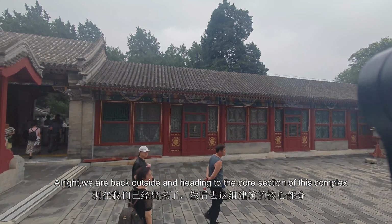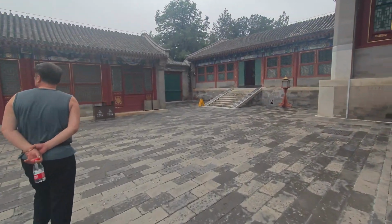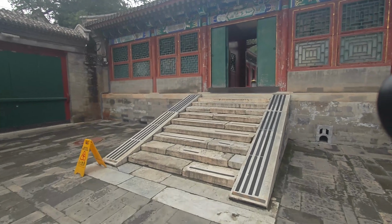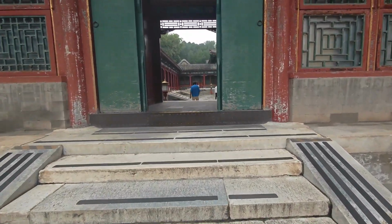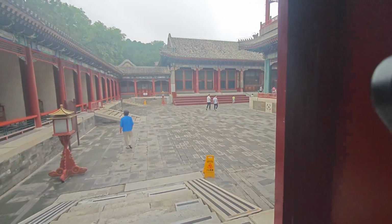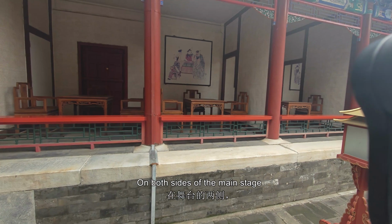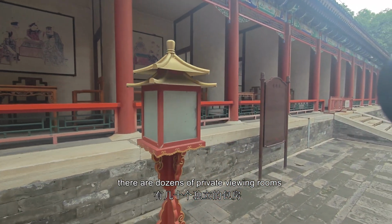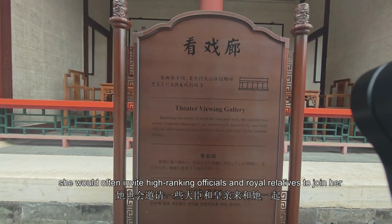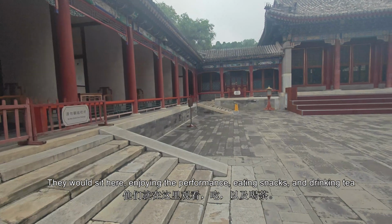Alright, we are back outside and heading to the core section of this complex. On both sides of the main stage, there are dozens of private viewing rooms. When Empress Dowager Cixi came here to watch operas, she would often invite high-ranking officials and royal relatives to join her. They would sit here enjoying the performance, eating snacks, and drinking tea.